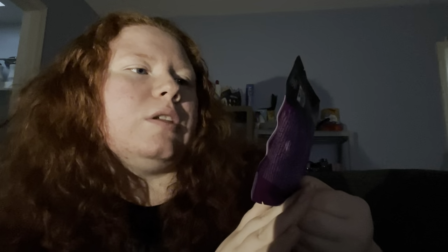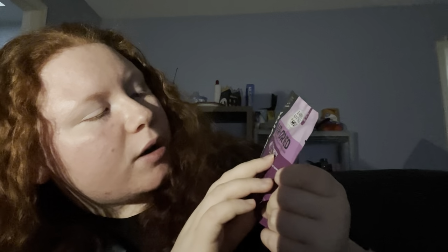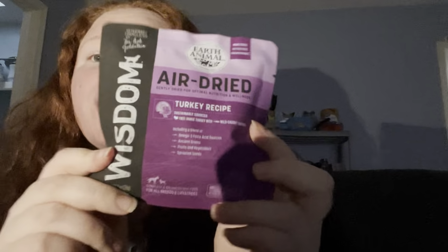Oh, I was wondering why they had sent me this. My mother-in-law has a dog, and so I like to get her stuff. This is the cutest little thing by a company called Wisdom, or no, this is just Wisdom, but it's made by a company called Earth Animal. It is air dried, gently dried for optimal nutrition and wellness. It is a turkey recipe sample of their dog food.